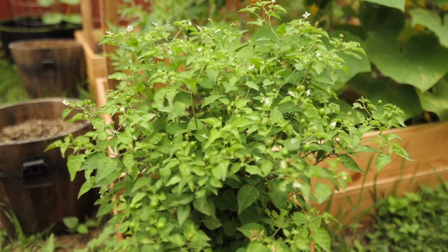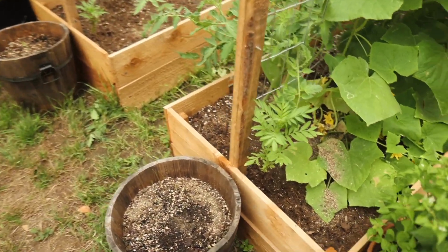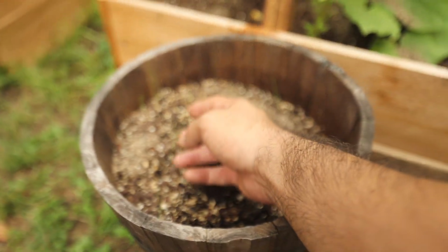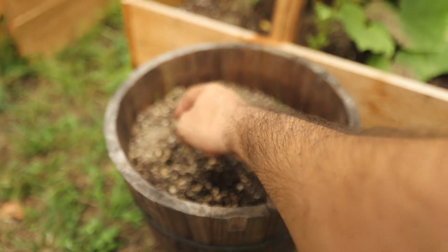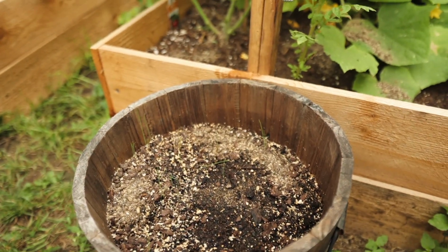It's gonna be great to enjoy this. And then here's some other things I just threw in from seed kind of late. So this is starting to come up. These are some chives. Chives are good to use in baked potatoes. That's what we love to use them on.